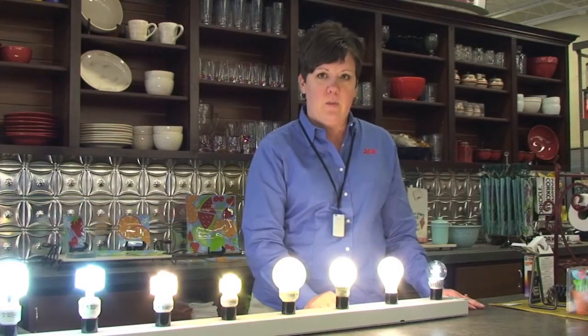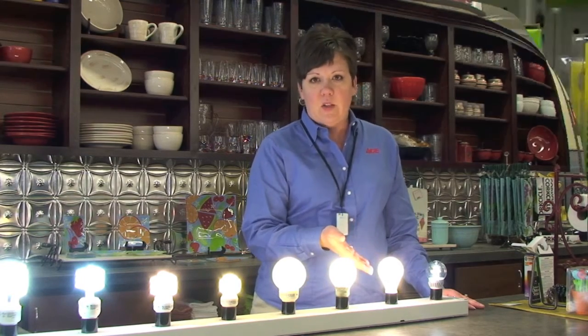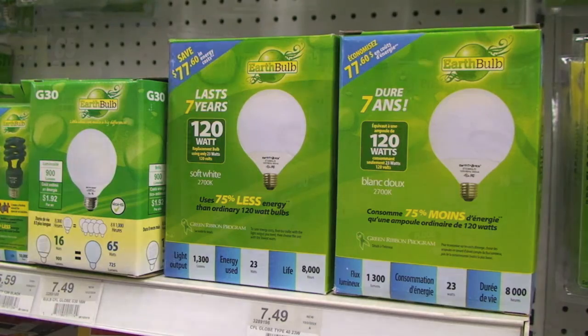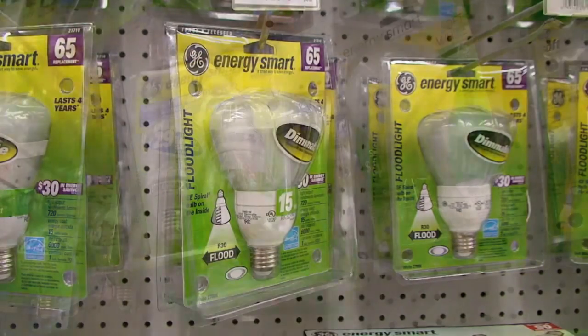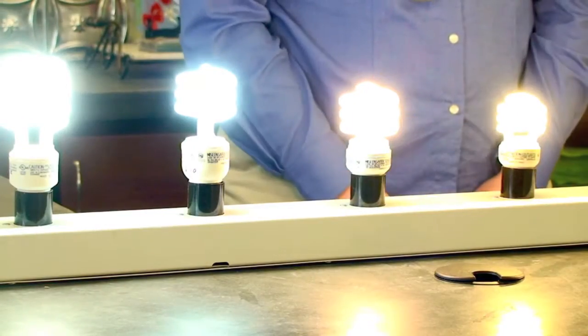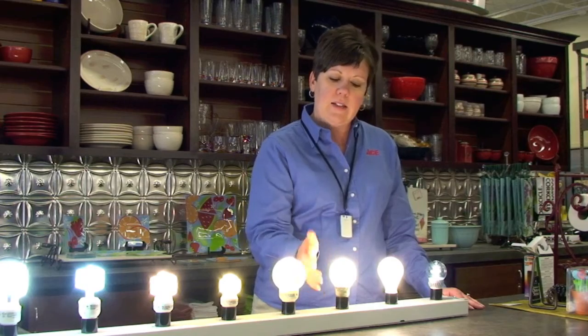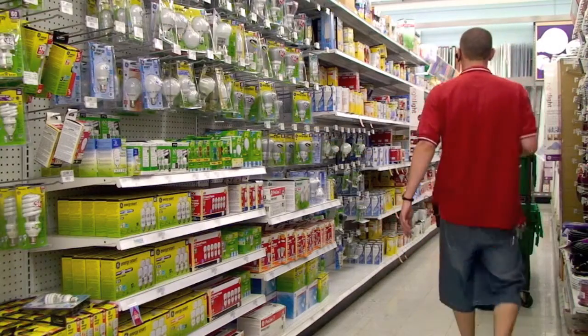Decorators love the halogen bulb, and the reason is you can kind of see it here. It's got a very warm light to it. And CFLs, they've come a long way since first introduced. The swirly bulb is no longer the only option, and warm-up time is being eliminated. So what they've done is they've taken the small spiral and they've covered it in glass to make it look more traditional.